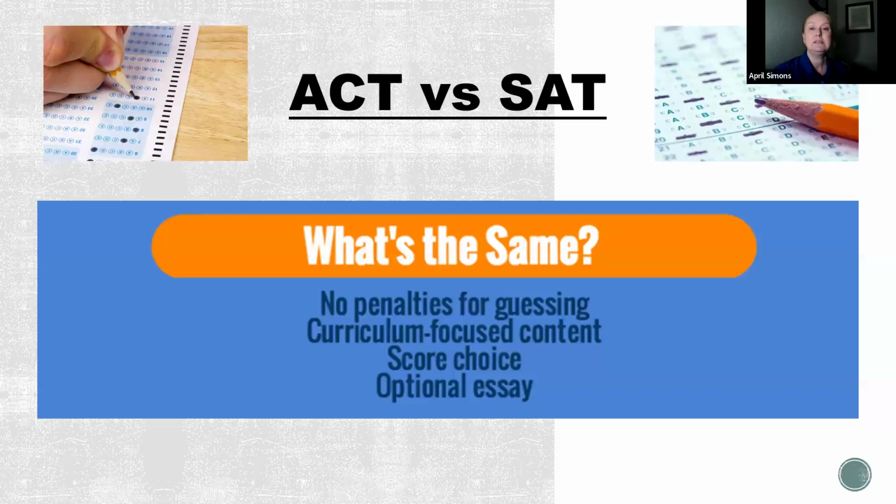All right, so what is the same for ACT and SAT? Well, they're both college entrance exams. There are no penalties for guessing on either test. It is to the benefit of the student to answer every question on the test. You only earn points with correct answers. You do not get penalized or negative points or points taken away for questions that you get wrong. So definitely you want to encourage your student to answer every question.